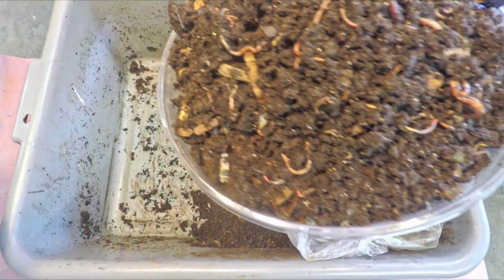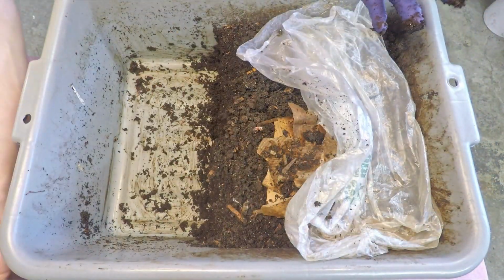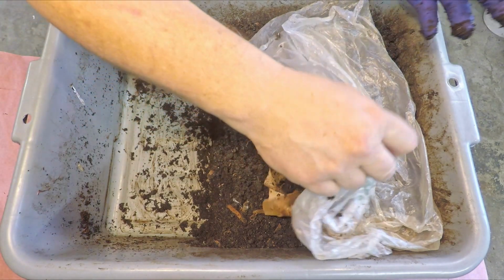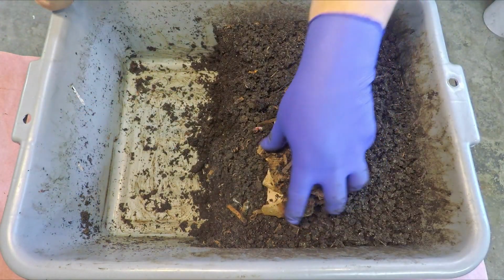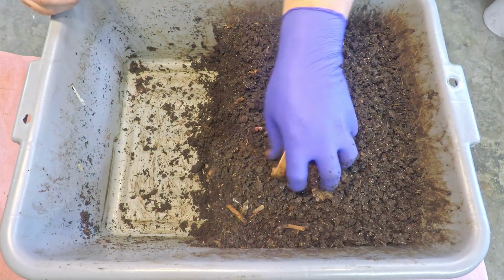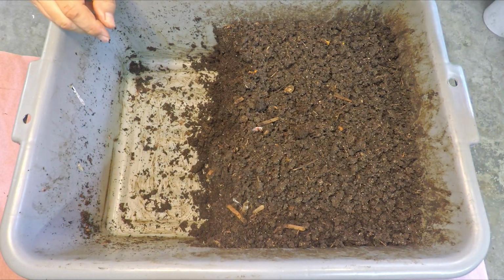So I'm going to set this aside briefly, and then we'll get the new bin out here into which all this is going to get dropped. And I'm glad I left room in that other container, because we're going to need that room for all that stuff. I really didn't anticipate having so much stuff. So this old partition right here, I'll be able to reuse.